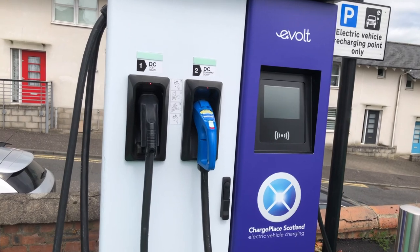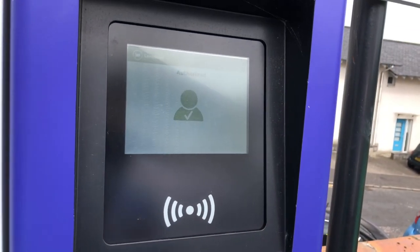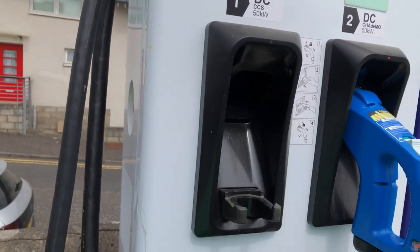As you can see, that's the new style charger. So, as I said, screen, card reader, and no physical buttons. So let's give it a go. Let's swipe the card. Authorized. I want CCS. Connect your vehicle.